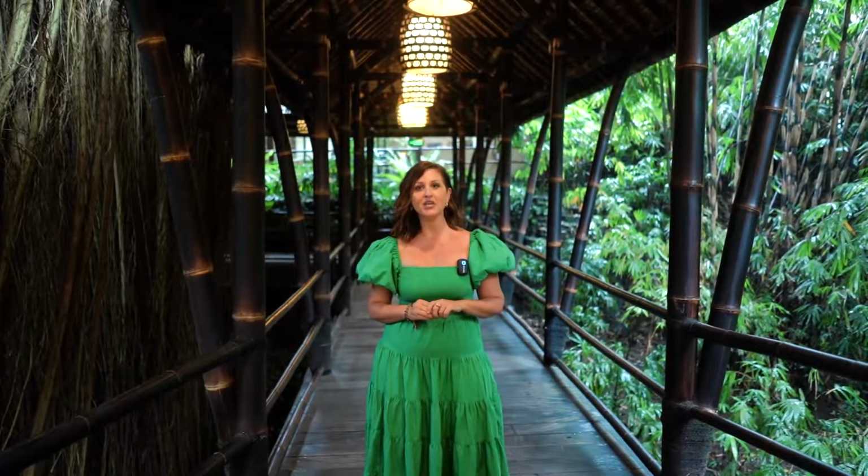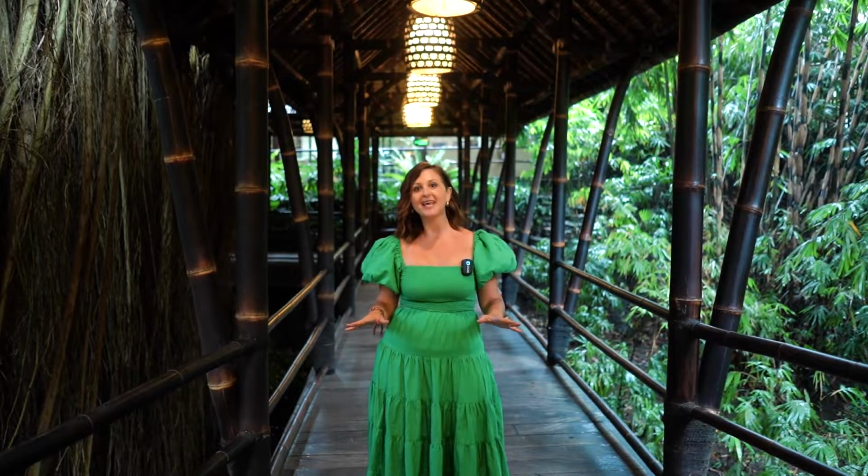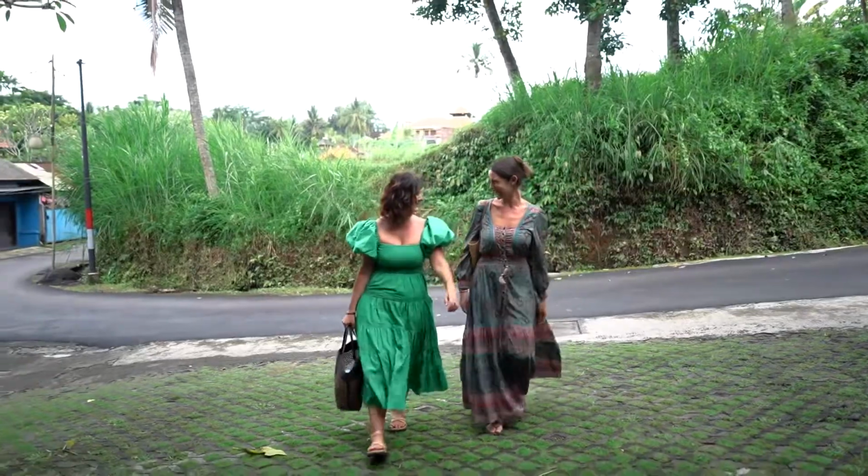Here at the John Hardy Kapal Bamboo Boutique and Workshop. John Hardy is a jewellery brand that started in Bali in 1975. This is where all the magic happens here in Mambal. It's where all the jewellery is made and it's open to the public. Today we're going to take you for a walkthrough and show you what you can enjoy right here in Mambal, Bali.